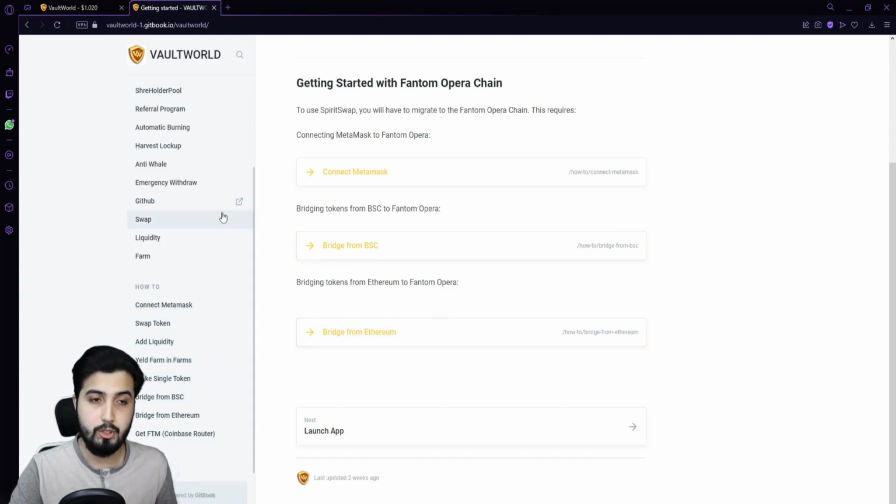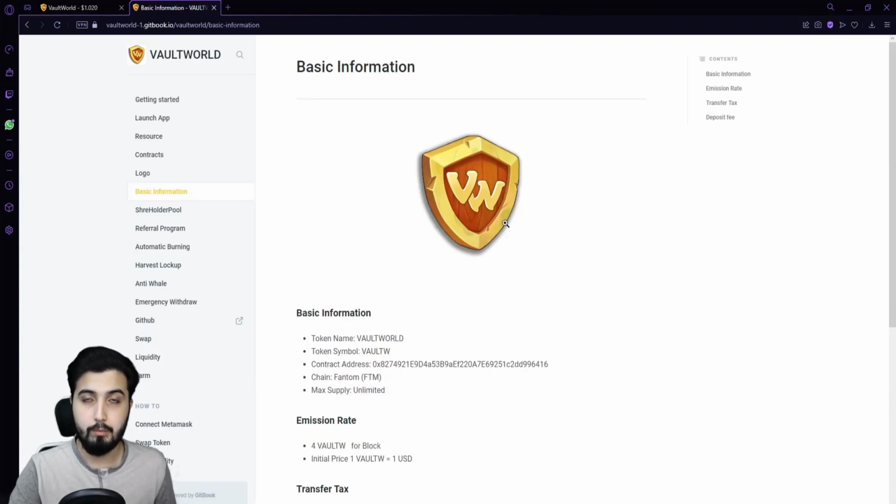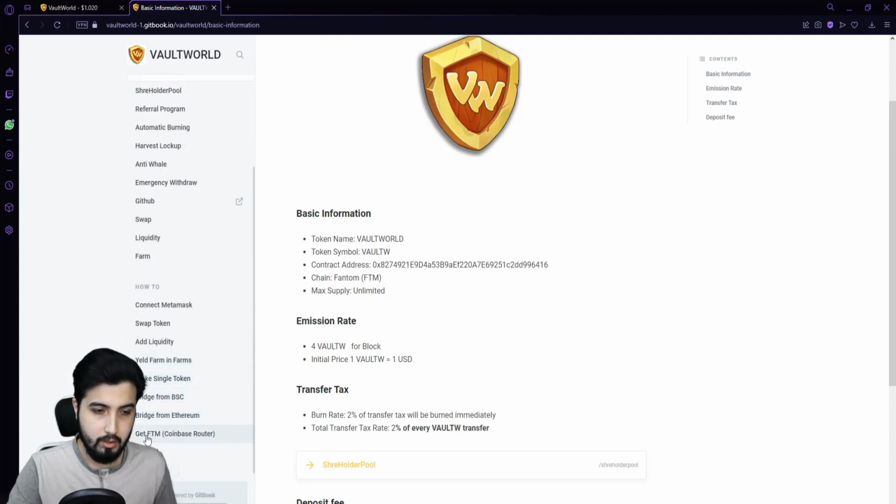Now we're obviously going to take a look at that, but first we're going to get the information about the token that's called the Vault World. So the token name is VAULTWORLD, token symbol is VAULTW. Here's the contract address and the chain. Well, it is on the Fantom chain, FTM. There's another thing, how you can get FTM, which we're going to learn later in the video.